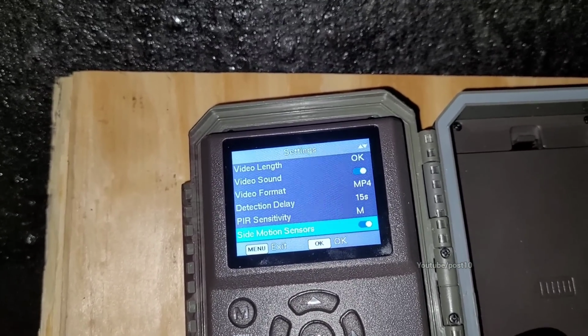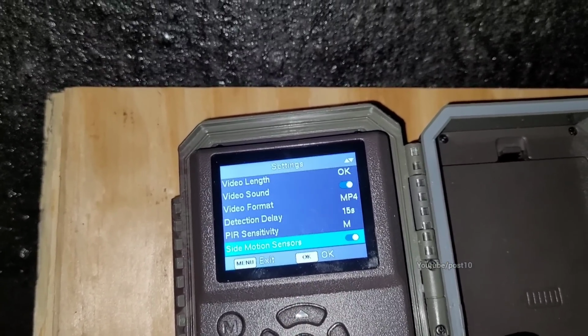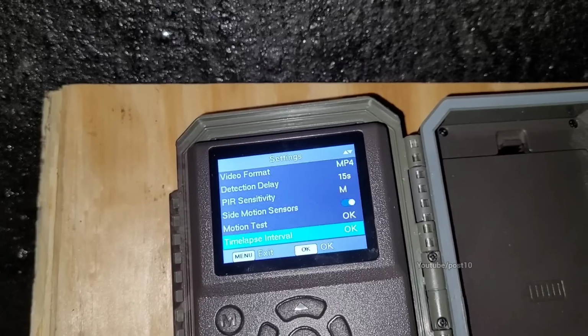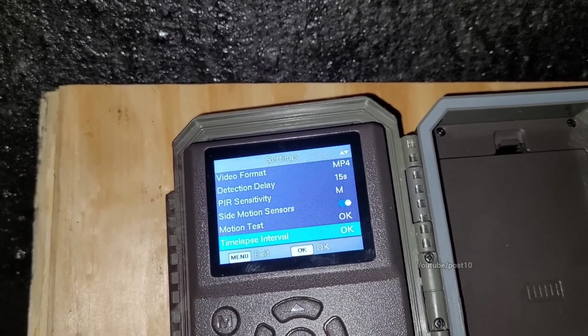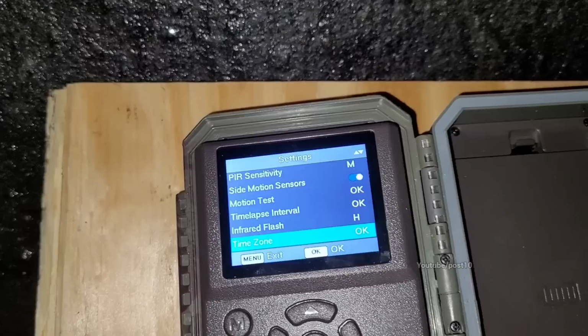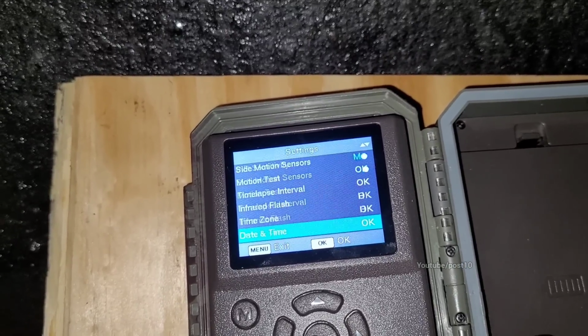Sensitivity medium, we'll leave it there. Side sensors, we're gonna leave those on too. Motion test, okay. Time-lapse interval does not matter because it's shut off. Infrared flash is on high. Time zone, that should be okay.